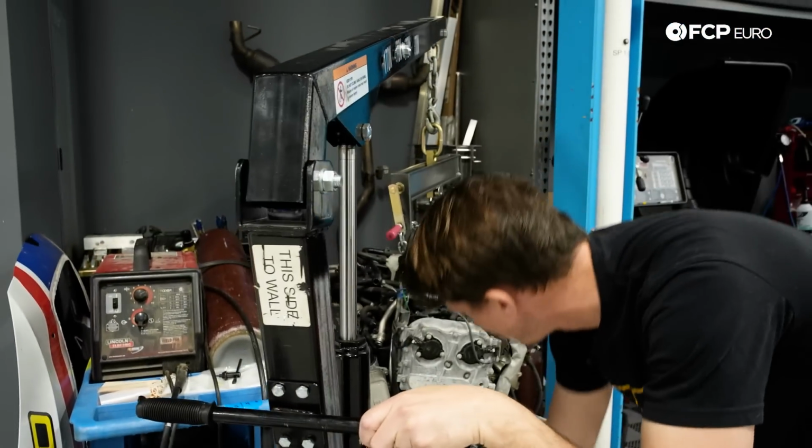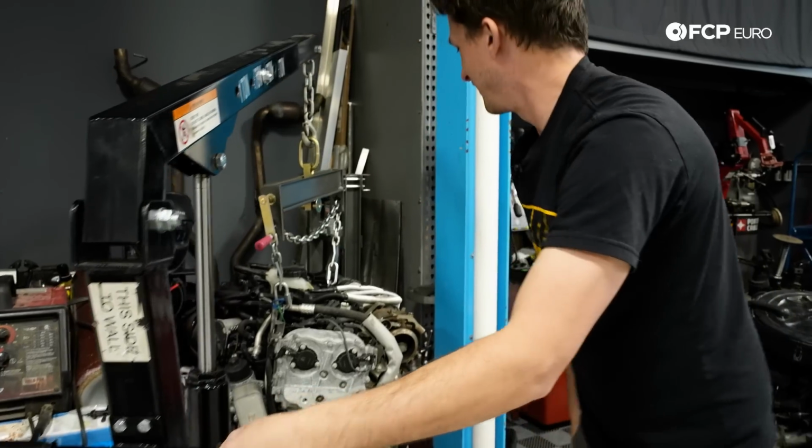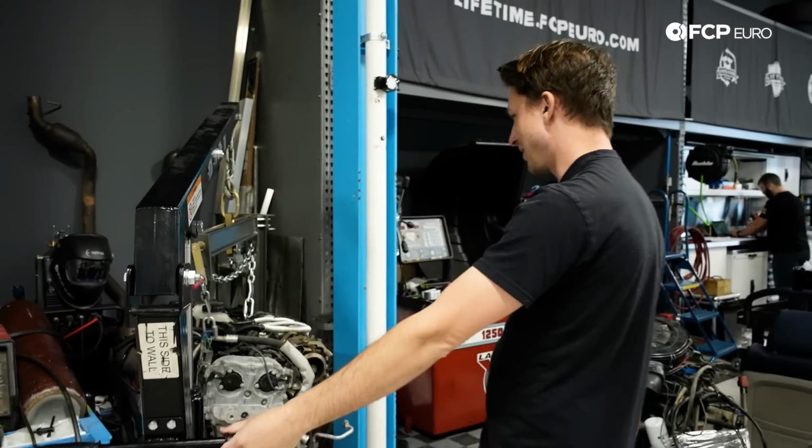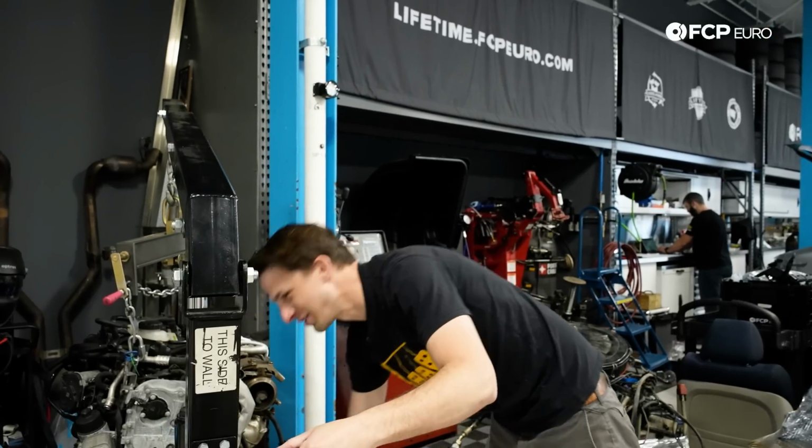What do you think, Nate? You think you're gonna have room or what? Oh yeah. We're going down two cylinders, adding a turbo. Yeah, we'll be fine. My biggest worry is this, which is gonna go away anyway.